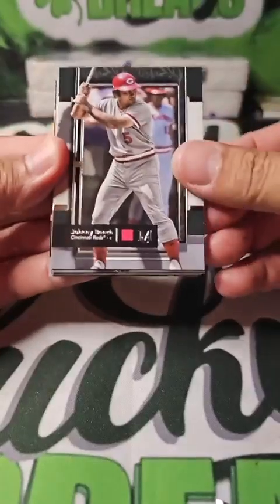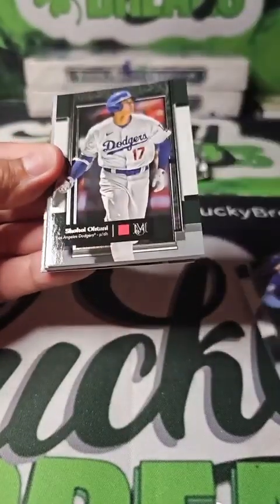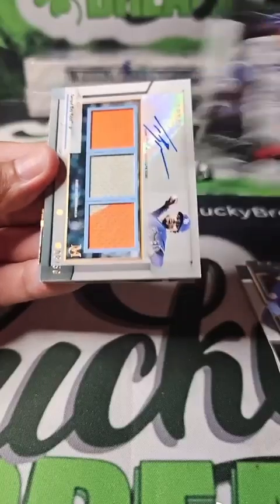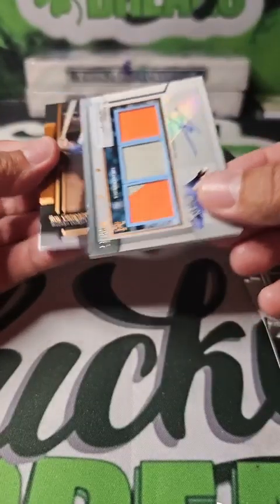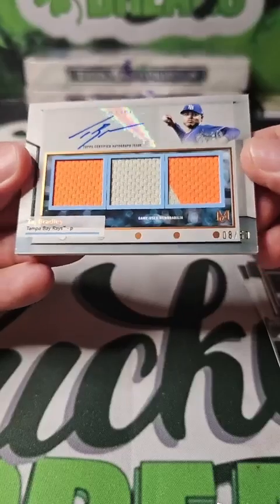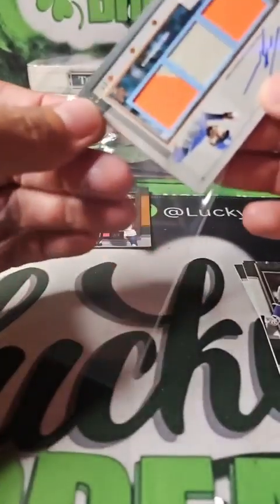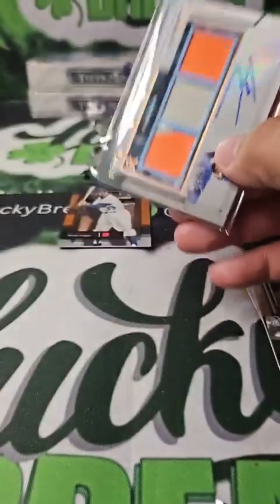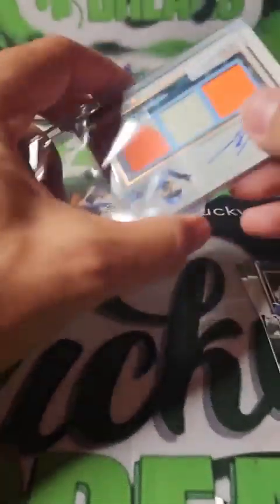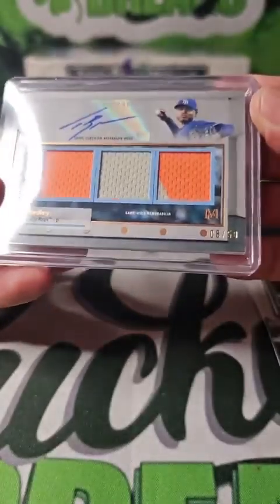Johnny Bench, Cincinnati Reds. Pete Alonso for the Mets. A little Shohei action. And our auto, Taj Bradley for the Rays. Timmy T. A little household name, Timmy T. Guess who's back? Back again. Timmy T is back again. 8/50.